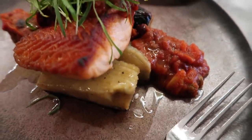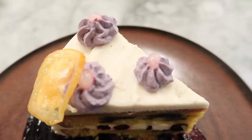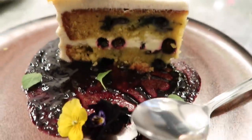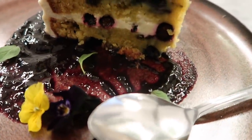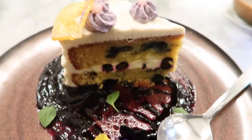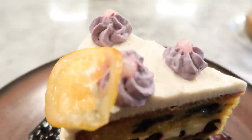I also got this cake. It is a blueberry lemon cake that they specialize in here. They have someone that comes and only does their desserts, and it was so, so good. I would highly recommend it if you come here for dinner, or I think they also have it on their lunch menu as well. So hopefully I'll get to try out the other restaurant here that's over by the pool, maybe later in the week.